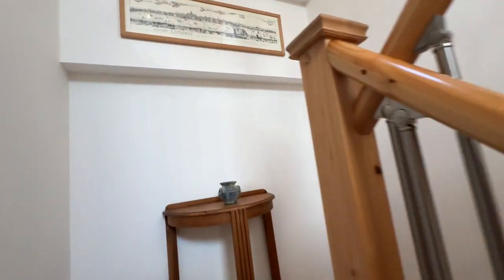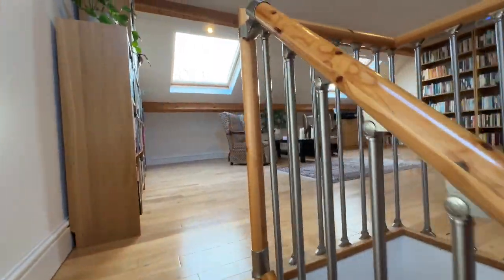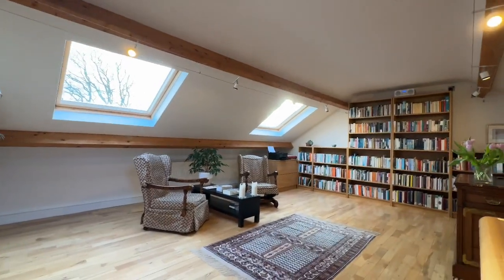Now as we come up the staircase, a nice use of engineered wood with the metal balustrade, we come up into a space that again is absolutely beautiful. Now there's no shortage of choices here.